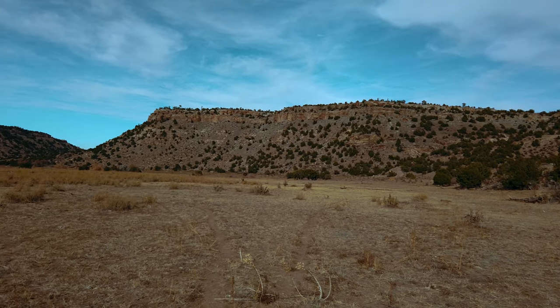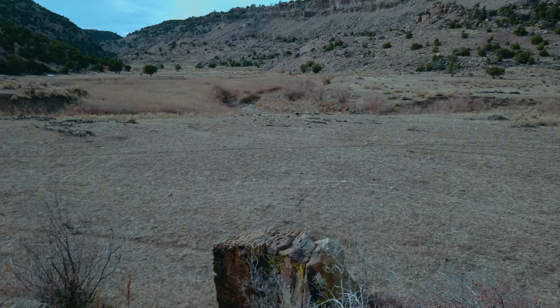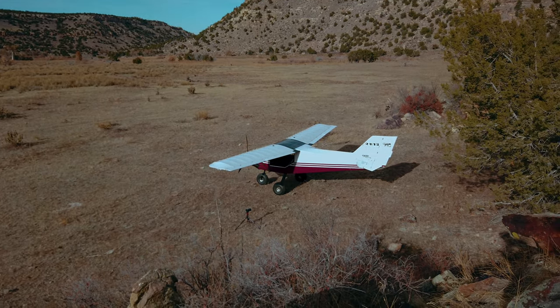And then you can make a kind of a gentle turn. Once you get through that turn, it opens up. It'll climb right out of here. This is quite a bit lower than the areas I usually fly up in the mountains. This is only 5,500 feet on the ground.